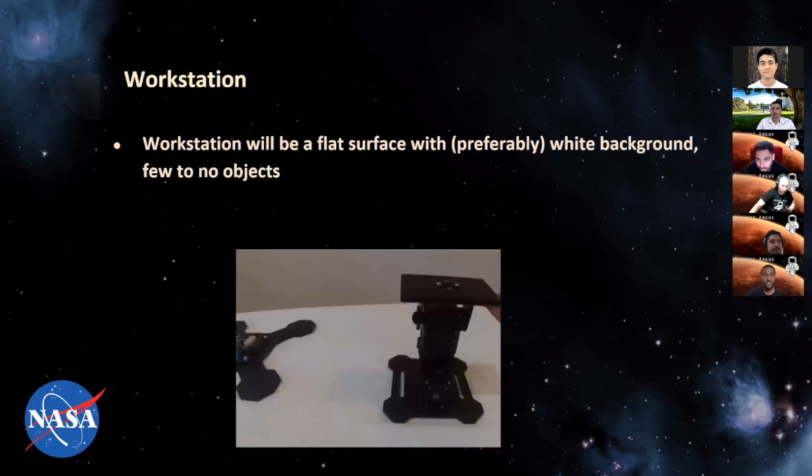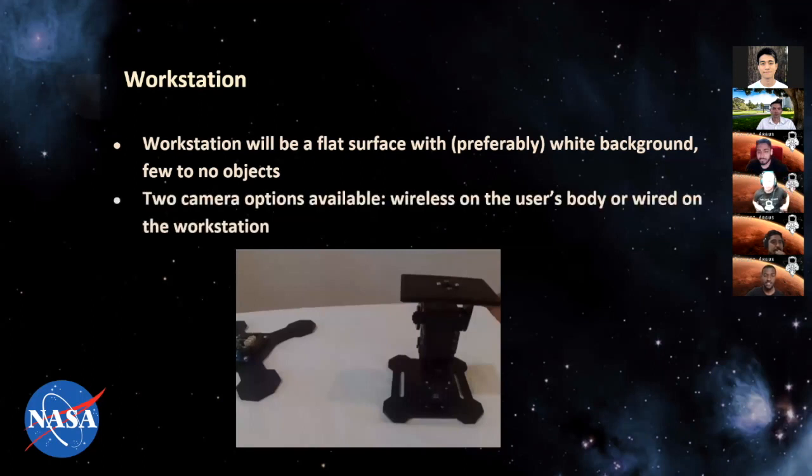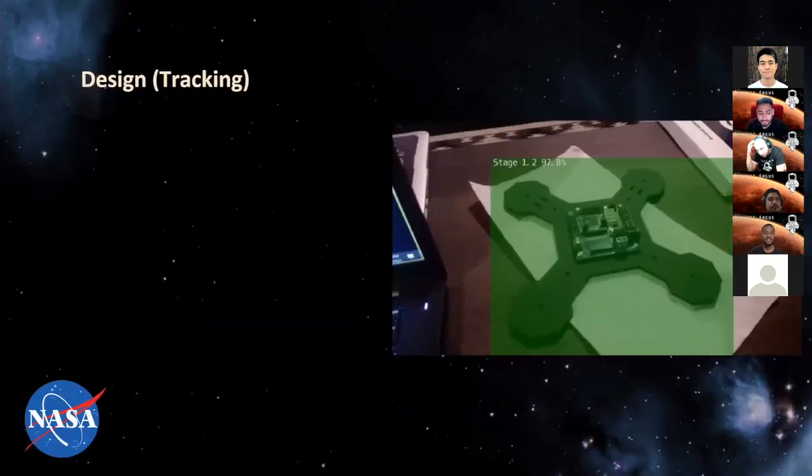So this is the workstation. It was a flat surface, preferably with a white background, so that we can easily detect the objects. The two camera options available were the wireless one, which would be on the astronaut's body, and the wired camera, which would be at the workstation, with the view right here. And I'll pass it on to Oles, who will be talking about the design.